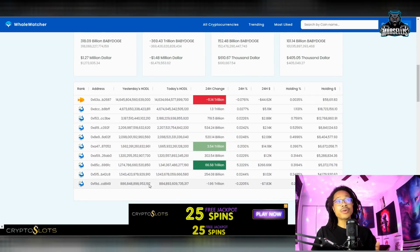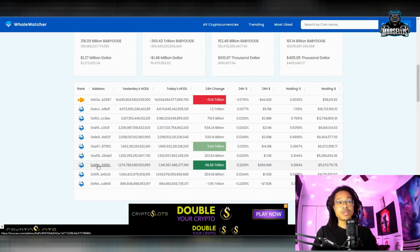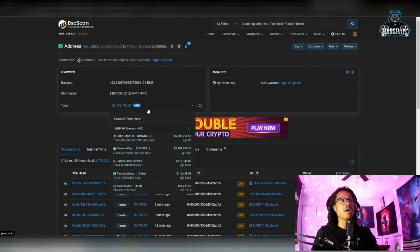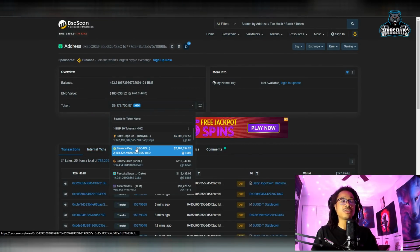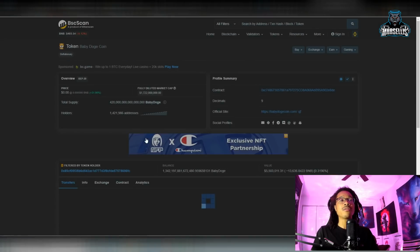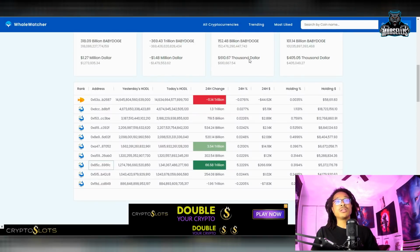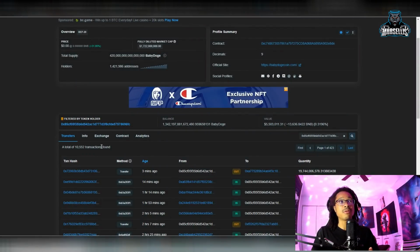Now, we're already seeing this. So the first thing that you want to look at is this whale right here. I always talk about this whale. They still got the Binance pegged USD, the BSC USD, just chilling there inside stable coins, waiting for good prices to buy in. So what did they do? They bought in. They bought $266,000 of Baby Doge, which came out to 66.58 trillion Baby Doge.